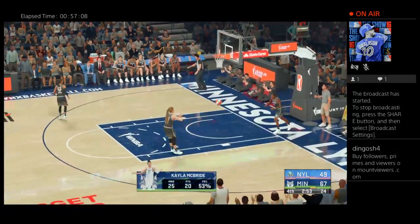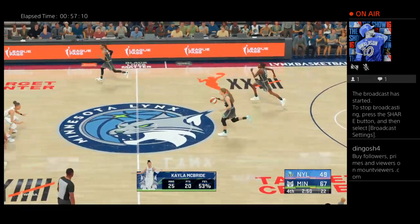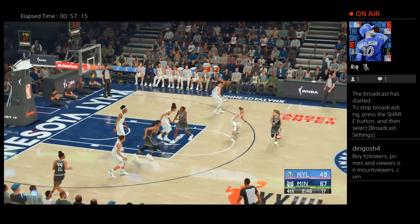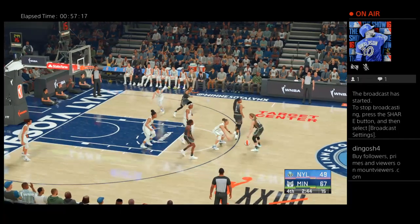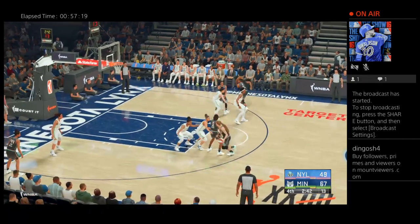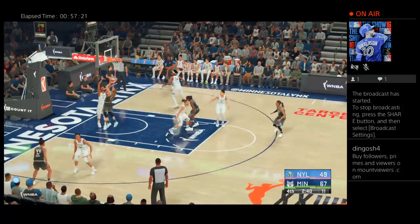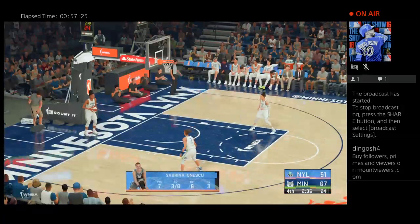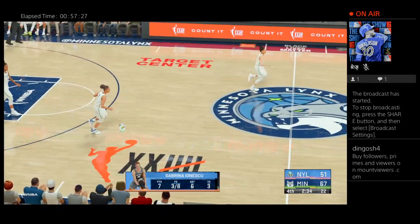15 shot attempts. On the drive, McBride can be so dynamic, which helps her beat the defense. Ionescu outside. And she uses the glass on the layup. Ran her defender straight into that screen to open up the lane to the hoop.